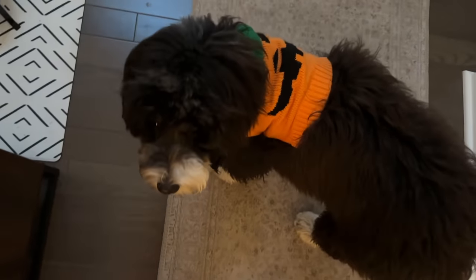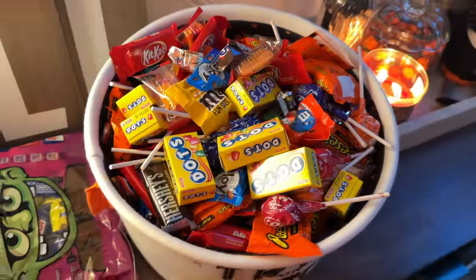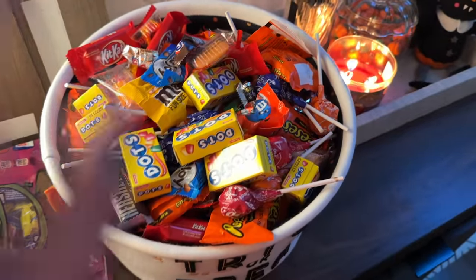Dad just went to pick us up dinner because Mama doesn't feel like cooking. All right. Let's get ready for the trick-or-treaters. We've got lots of candy. Update. Kids are coming. It's 5:45. It's gonna be a crazy night, I can tell.